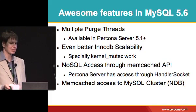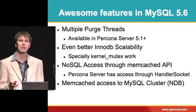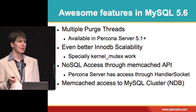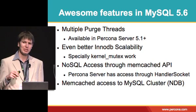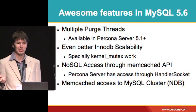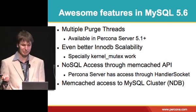Server 5.1. Even better is InnoDB scalability, especially work on the kernel mutex, which is very important. One fun fact here about InnoDB, and I'm not sure what Oracle is going to do about that, but I'm hearing that InnoDB in 5.6 actually scales better than Oracle in some workloads. Which is probably interesting.